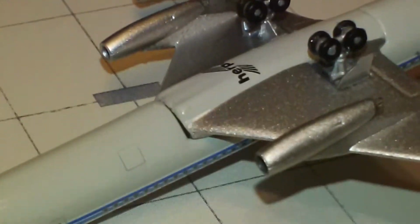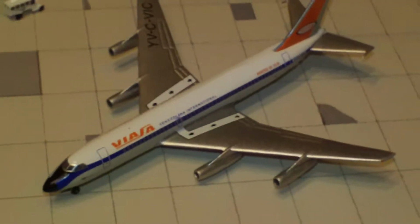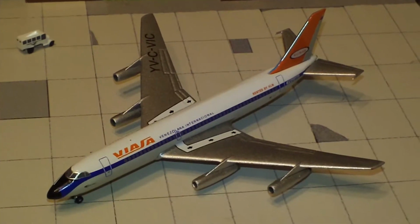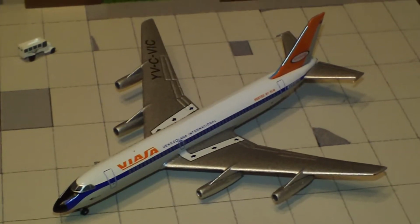But yeah, it's real nice, real good job on it. Actually, I think if they had to vote on top aircraft of the year produced by Herpa, I think this would be one of my top picks. But that's all there is for this episode.